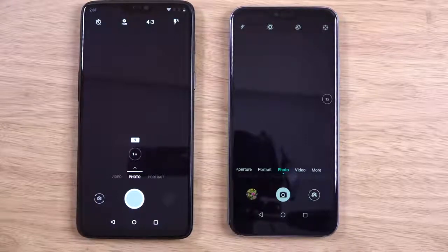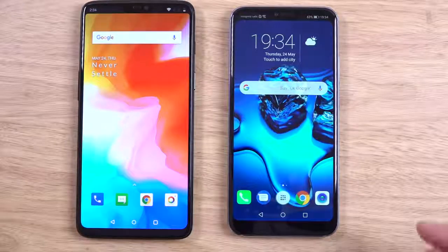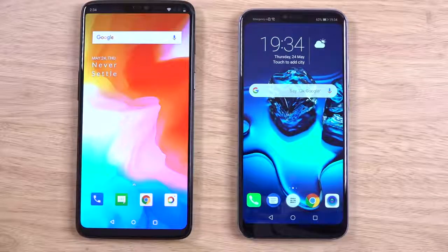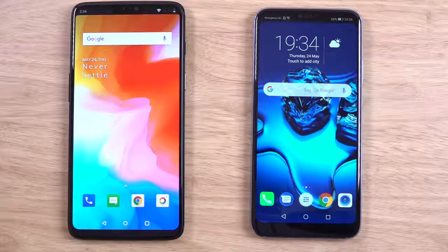So if you like your camera, I'd definitely go with Huawei here, but everything else in terms of the screen, in terms of the chip, etc., I think goes to the OnePlus ultimately, and it's definitely worth paying that little bit more if you want that performance. So yeah, just a quick little video here, two excellent phones which prove you don't have to pay more than €500 for a decent phone.